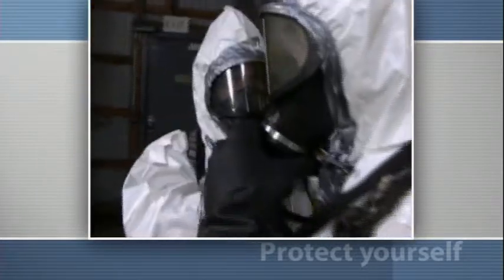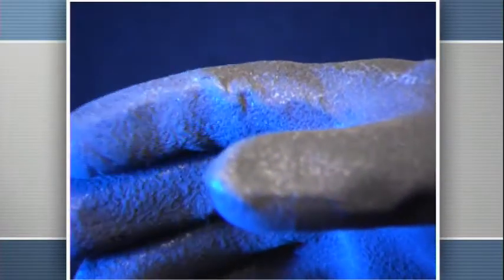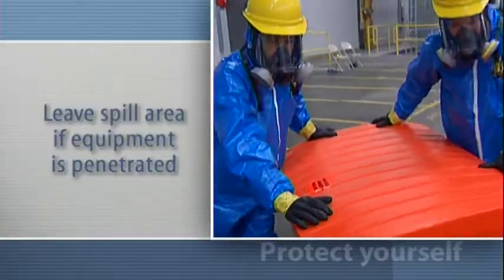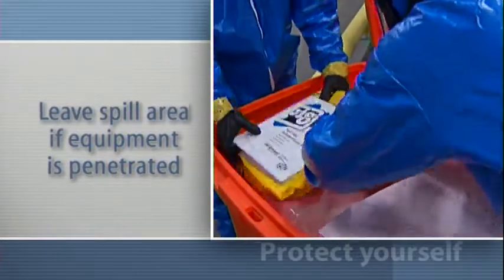Don't think your safety gear makes you untouchable. Chemicals can penetrate through your suit, boots, or even your goggles. Suits can get punctures, tears, and seam rips. Over time, equipment can degrade from natural wear and tear and improper storage. If chemicals break through any of your protective equipment, leave the spill area immediately.